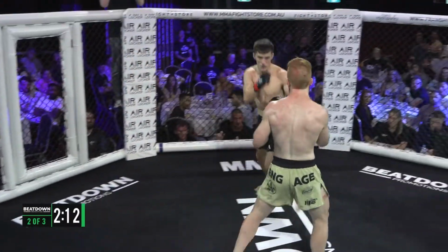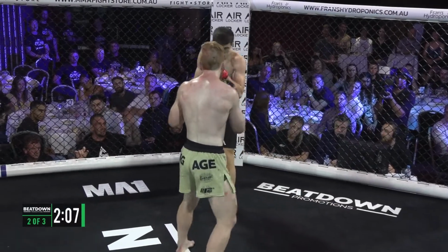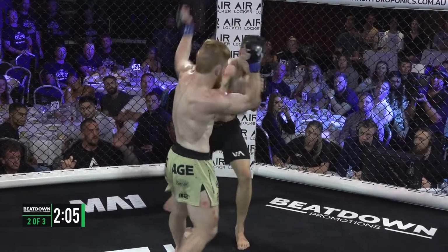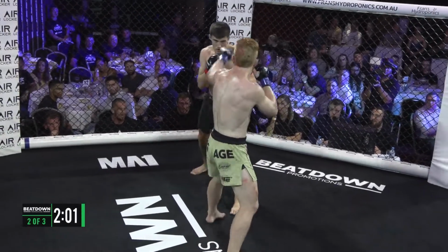I'd like to see Mitchell not posing as much after strikes. He's almost admiring his handiwork. He needs to throw and get back into a neutral position. It's kind of like he's smacking pads at the minute, isn't it? A little bit.